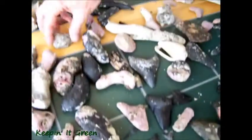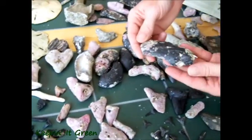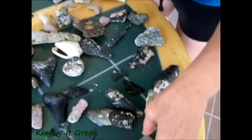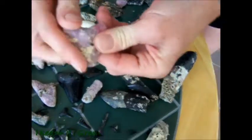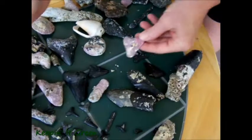So, I highly recommend Megalodon Charters for a good time beneath the sea, treasure hunting in the Gulf of Mexico. Look at that, it's going to be something under there. Something beautiful. Yeah.